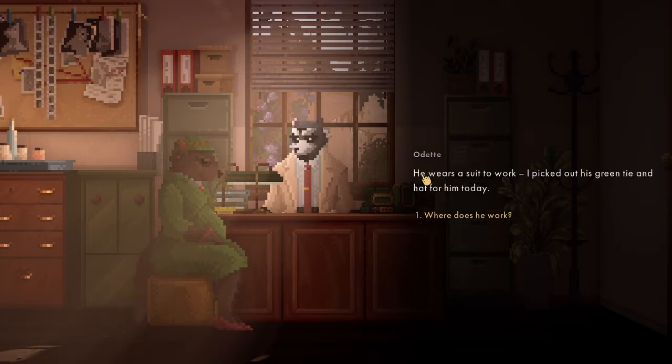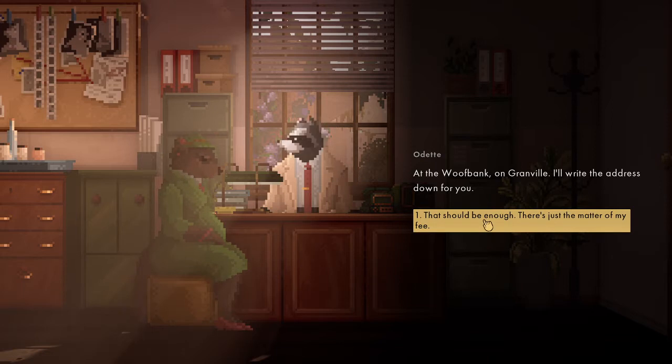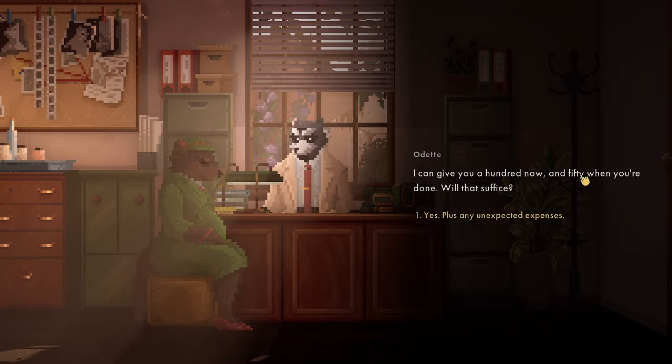How would I pick him out of the crowd? He wears a suit to work. I picked out his green tie and hat for him today. Where does he work? At the Wolf Bank on Granville. I'll write the address down for you. That should be enough. It's just a matter of the fee. I can give you 100 now and 50 when you're done. Will that suffice? Yes.